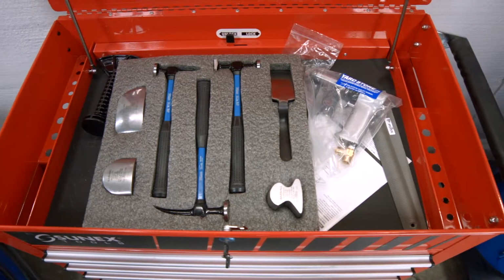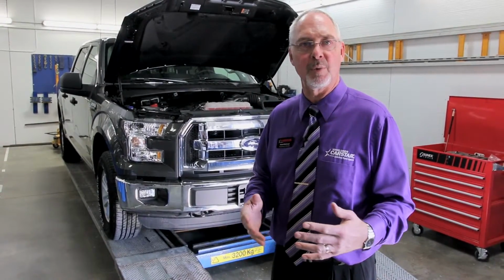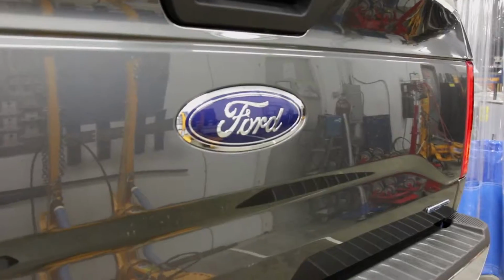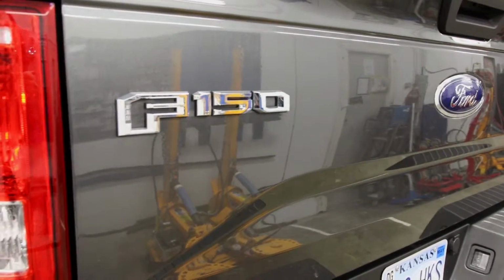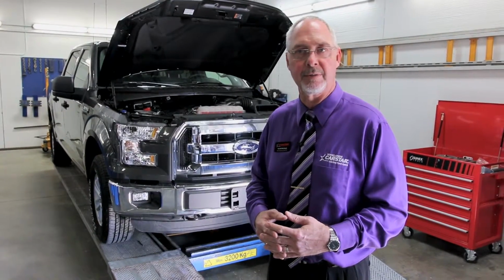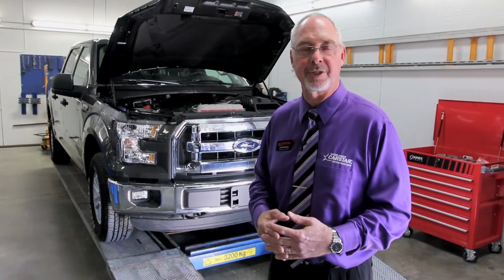We've been repairing aluminum for many, many years, over 20, 30 years, but now with the new F-150 rolling out, we came up with this clean room because of the specialized equipment and training that is needed for my employees to put the vehicle back to pre-accident condition.